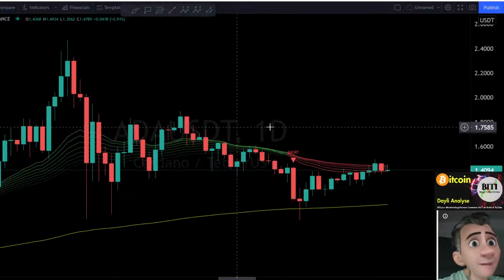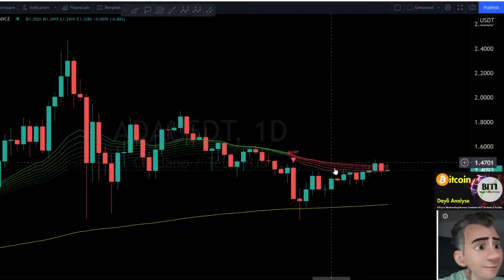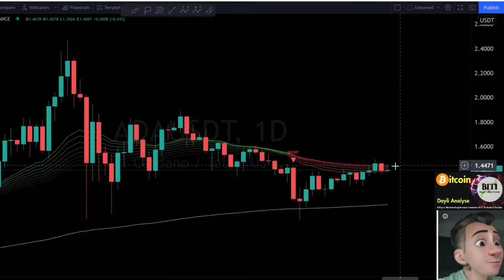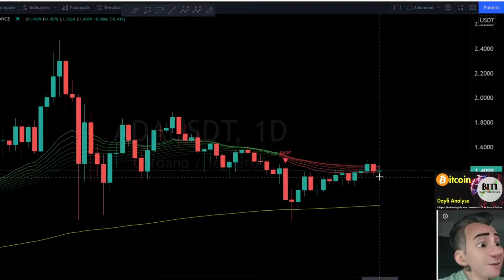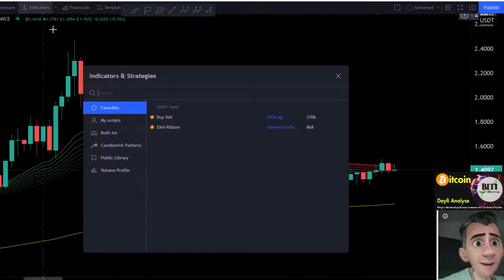Now, if you're trading ADA here for a longer time frame, watch the middle line, watch the ribbon band here. And this is important. Can we break out over the ribbon band? This would be maybe a nice long position. And if we break down, maybe this would be the next thing to go down again, guys. So this is the big picture. Let me check now the indicators.